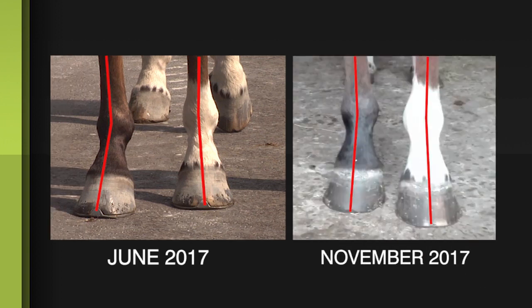After 5 months of training, bodywork and hoof balancing, and although his front feet aren't completely straight, they do appear to have become straighter.